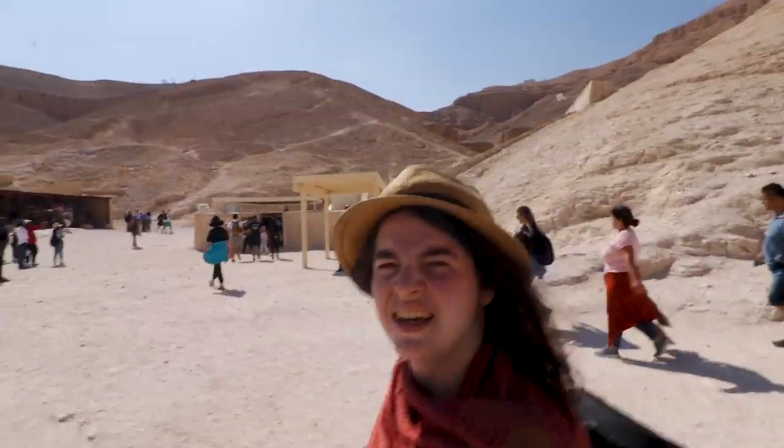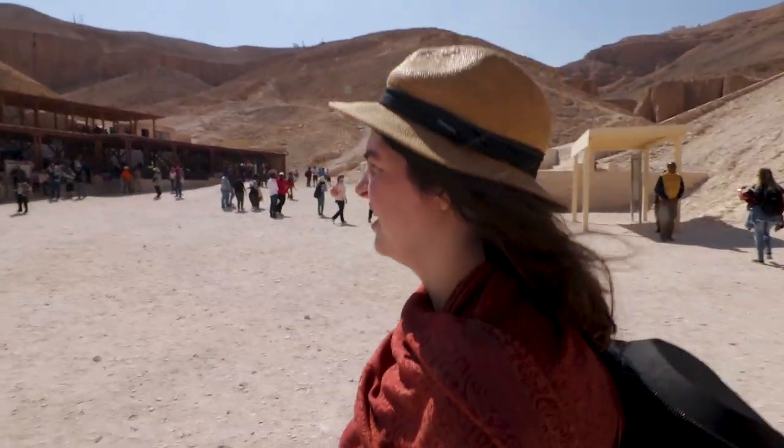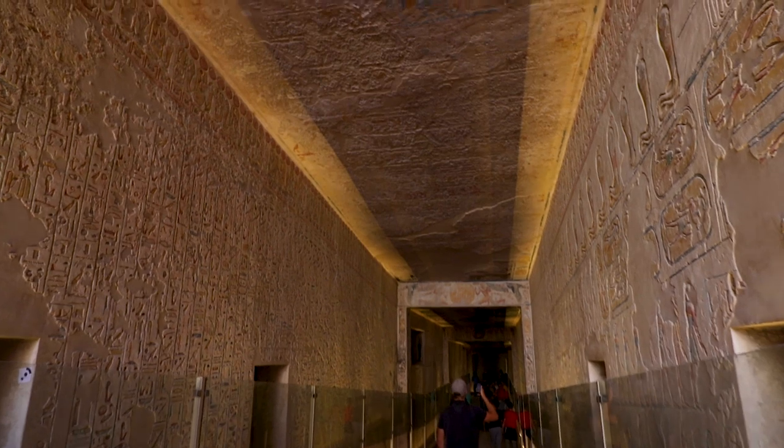Where's 6? I think it's supposed to be right there. Tomb 6 of Ramses IX. Okay, I thought it was tomb 9. Wow, just look at this.